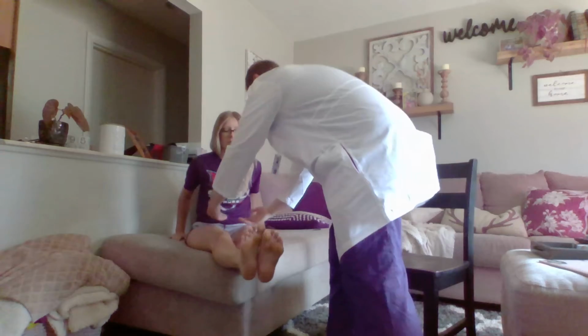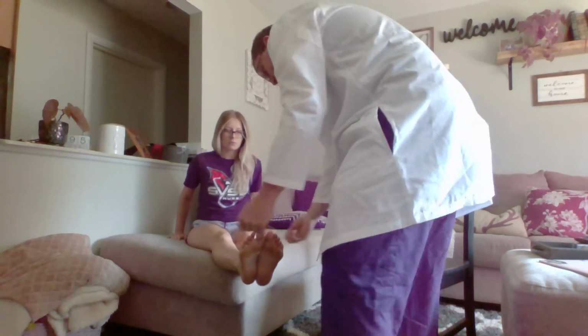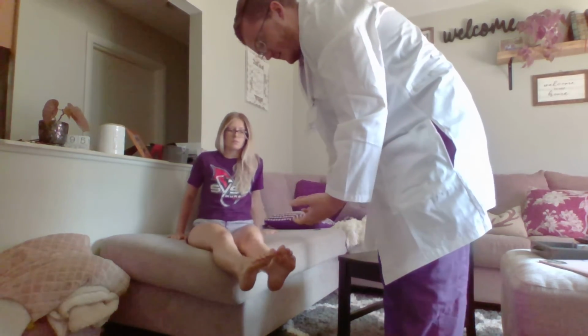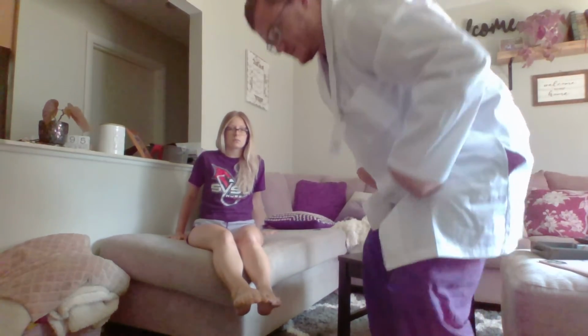So once again, I'm going to use the backs of my hands, just going to palpate down each leg, noting the temperature, any moisture. And then while I'm here, I'll assess cap refill on her toes. A little bit of a slower cap refill, but still less than 3 seconds, which is normal and expected because it is on the lower extremity.